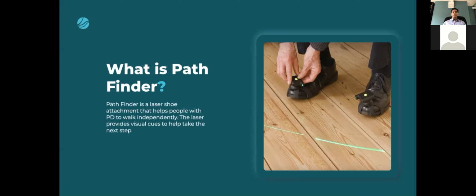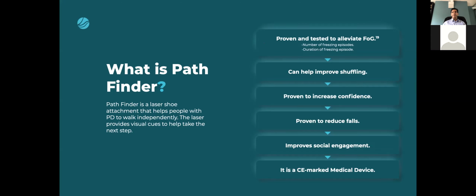So what is Pathfinder? As you've seen, it's a laser shoe attachment that helps people with Parkinson's disease and freezing of gait to walk independently. The laser provides the visual cue and helps make the next step easier. It's proven and tested to alleviate freezing of gait. So this reduces the number of freezing episodes, also the duration of freezing episodes. It can help improve shuffling, and is proven to increase confidence and reduce falls. It also improves social engagement. It's CE marked as a medical device.